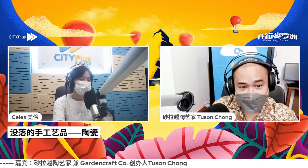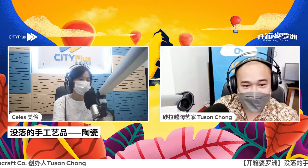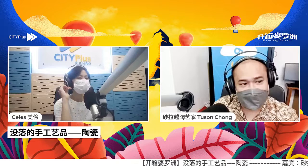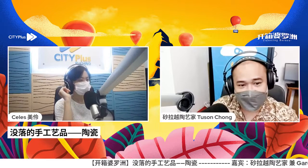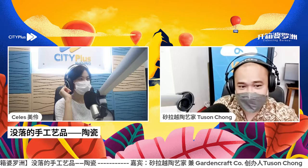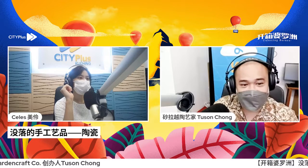But the main difference I can see from the early days till now, I mean to about 10, 20 years ago, would be the function of the items. Okay. Yeah, so most pottery factories in Kuching came from China. They started off as brick factories. From there, they started making roof tiles. Then they started making bowls, utilitarian items for you to use at home.